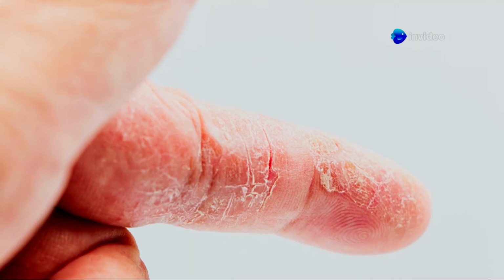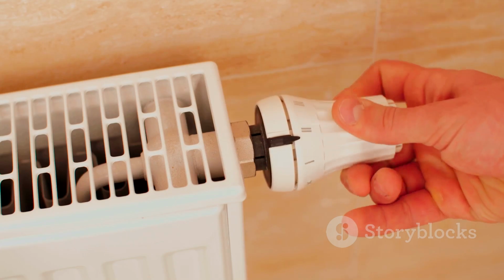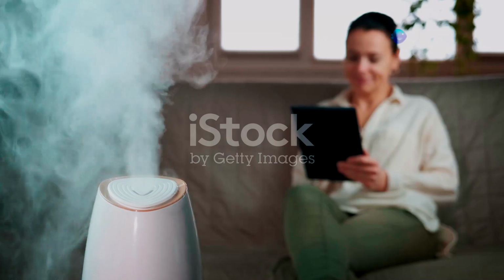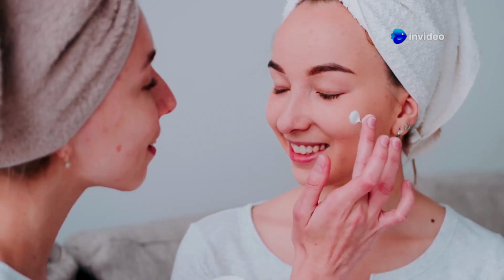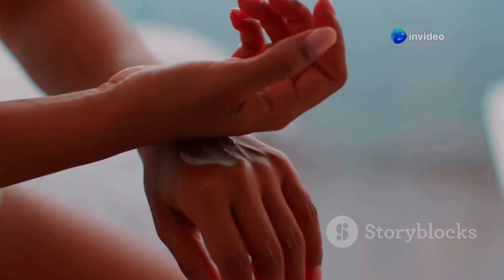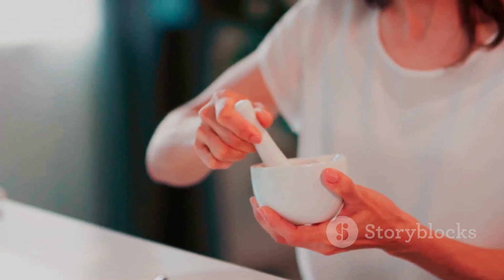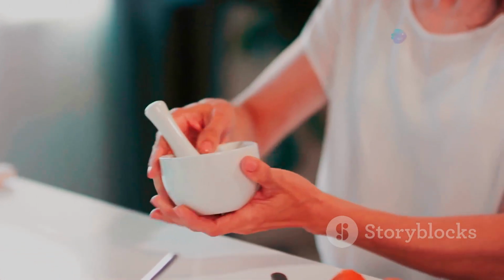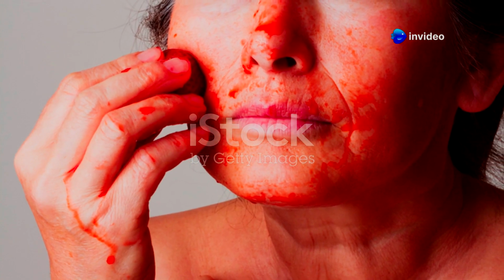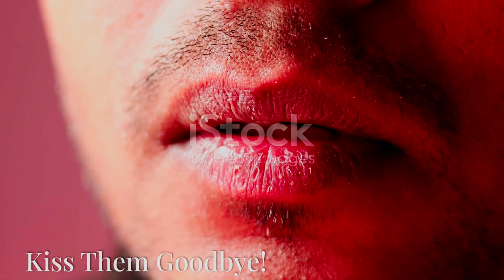And if you think you're safe indoors, think again. Indoor heating, while cozy, also contributes to the problem by further drying out the air. It's like a double whammy of dryness attacking our poor skin. But don't worry, we've got this. The key here is to replenish that lost moisture and strengthen our skin's natural barrier function. Later in the video, we'll be diving into some amazing natural remedies to combat dryness and bring back that healthy hydration. Think rich moisturizers, hydrating face masks, and more. Stay tuned because we're about to banish dryness and flakiness for good.